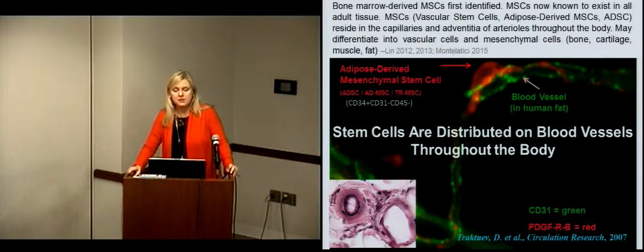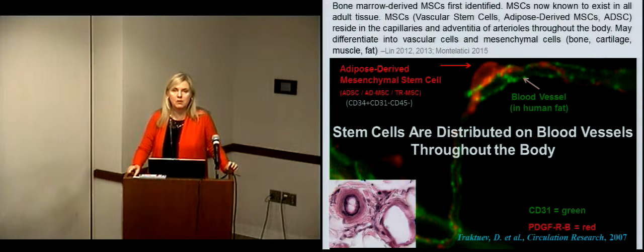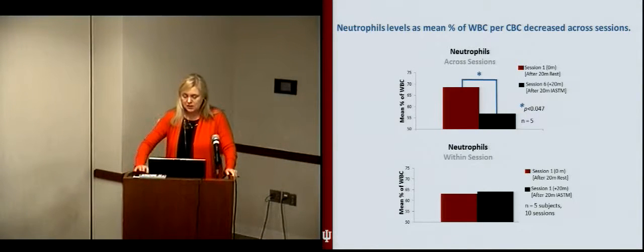This is interesting because although MSCs are thought originally to come from bone marrow, it's now known that they exist throughout all adult tissue and that they line the blood vessels that are invested within the fat tissue and the connective tissue. And here you can see the lining, so there's definitely a potential for tissue-resident stem cells to be mobilized, and so we're going to further investigate that.